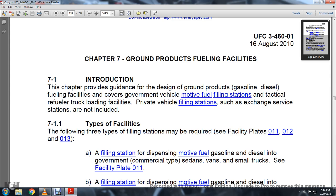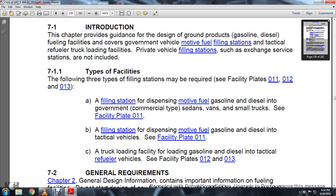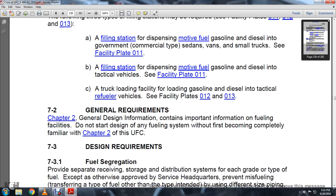The filling station dispenses motor fuel, gasoline and diesel, into government commercial type sedans, vans, and small trucks. See facility plate 011. The filling station dispenses motor fuel, gasoline and diesel, into tactical vehicles. See facility plate 011. Truck loading facility loads gasoline and diesel into tactical refueler vehicles. See plates 012 and 013.